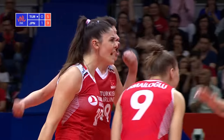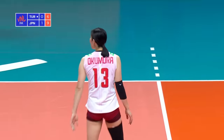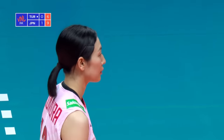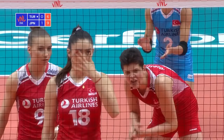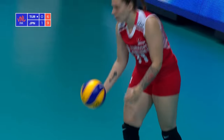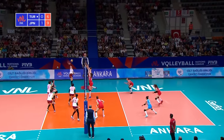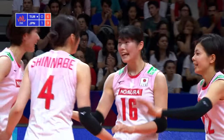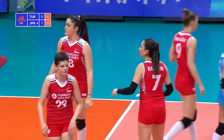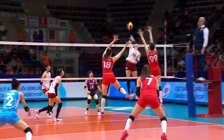Well, that's rather unfortunate from the Japanese point of view, because the serve clipped the net cord. There was a desperate dive to get a hand underneath it. And the contact was indeed true, but that just popped the ball up and Turkey pounced all over it at the net. Back-to-back points reduces the damage to 3 points. But then Kurogu moves to 9 points in the match on that, her seventh clean kill for Kurogu.